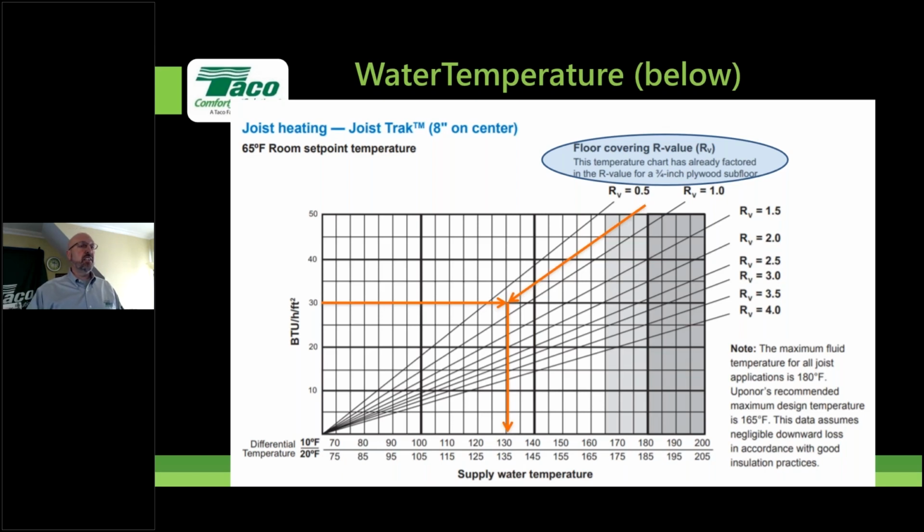Let's say you had an application where your water temperatures end up being very excessive, like you see here on the bottom, it says max design water temperature of 165 degrees below the floor. But you had a really thick carpet and pad thrown in here, and you slide all the way down to say you're hitting that 170, 175 degree water. What do you do? Well, this is the beauty of our job.